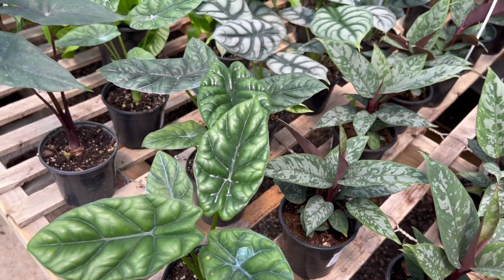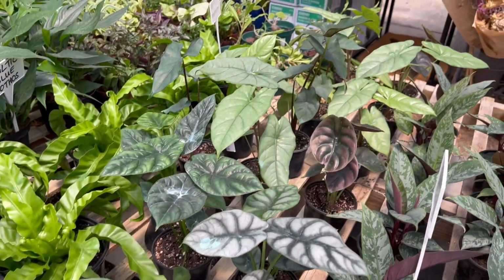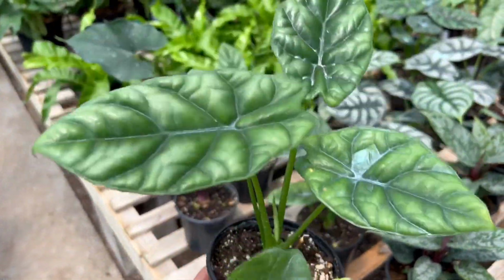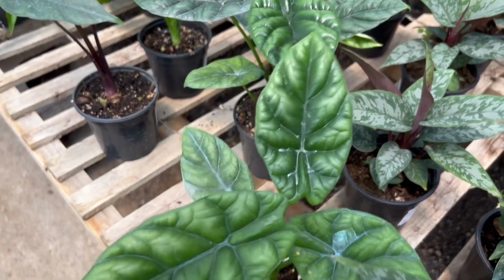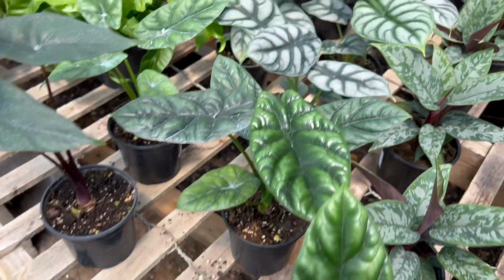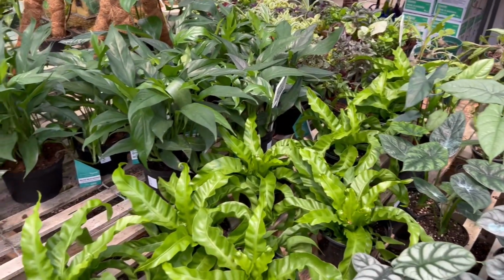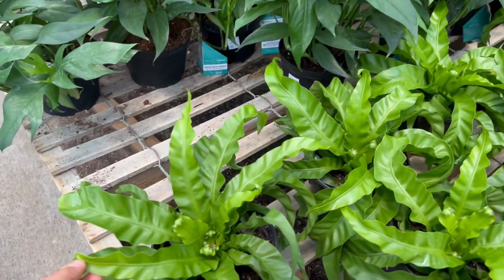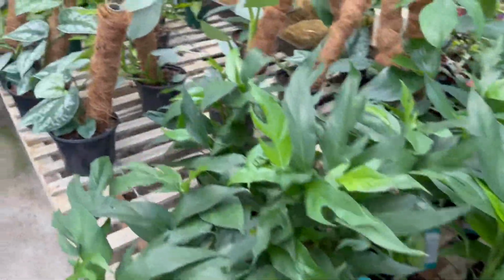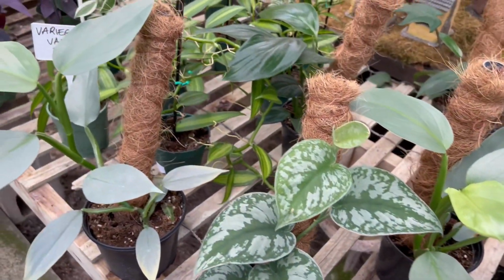Really pretty. Then we have the silver sword alocasia and many other varieties of alocasia, as you can see there. There's this one, $19.99. Very nice and textured, deep ridges. They have the Hurricane Fern Plant, the Baltic Blues, $19.99. They have some Scindapsus, and it already has a moss pole, and they have some silver swords.